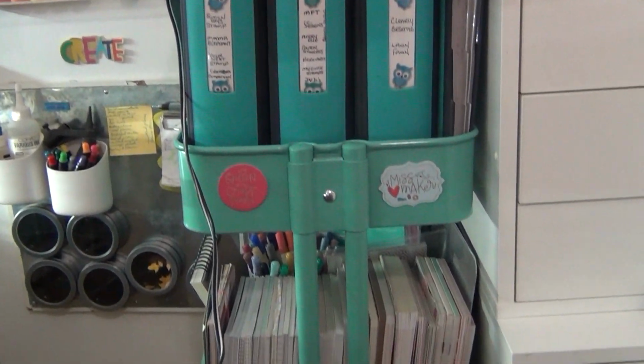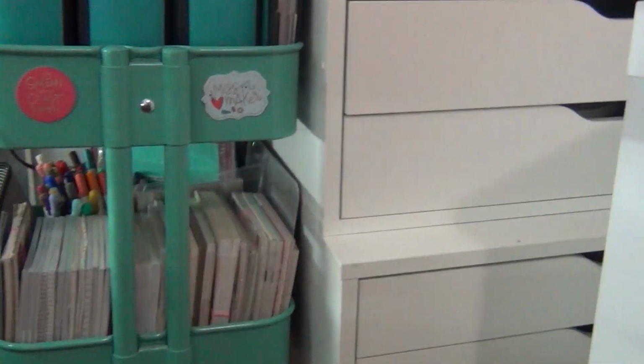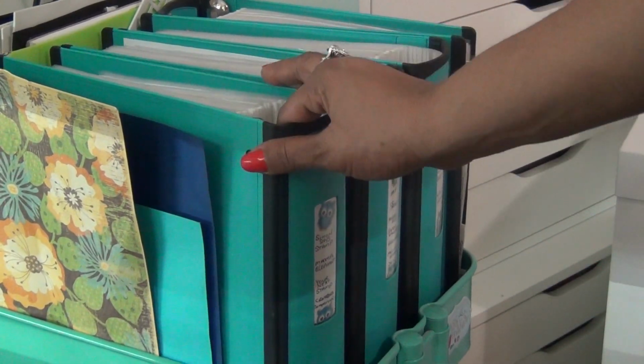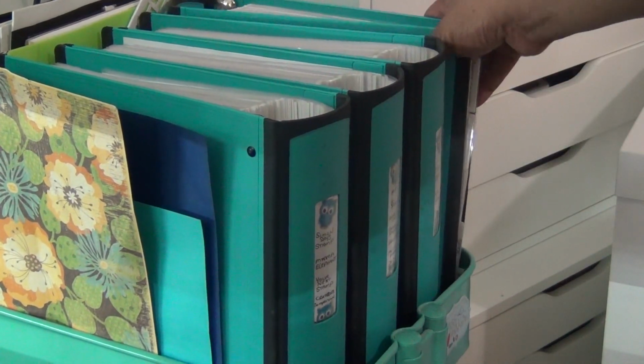The first Rascal cart holds my 6x6 paper pads. I have my distress markers on the second shelf, and these binders on the top shelf hold all the images for my stamp sets, so all the stamp sets that I own.